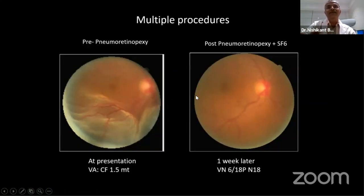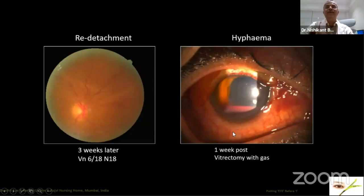Now this is a patient who was very unfortunate. This was a patient where I thought pneumoretinopexy would help. I did pneumoretinopexy. The retina got settled. He recovered 6/24 vision. But however, after 3 weeks, he got detachment again, with the same break which had reopened, which was at upper nasal quadrant. So I did vitrectomy 23 gauge with C3F8.